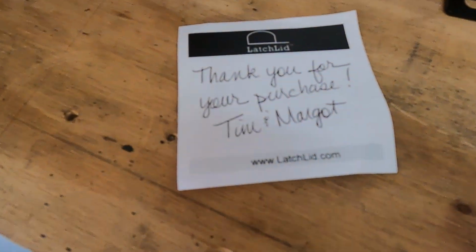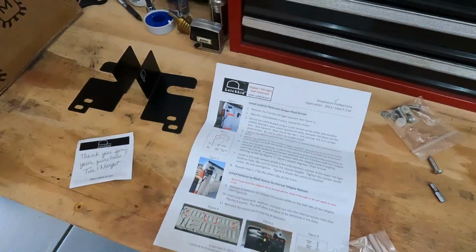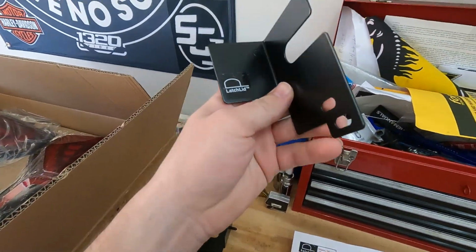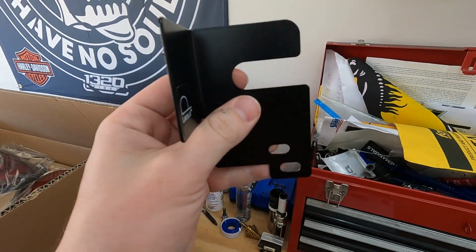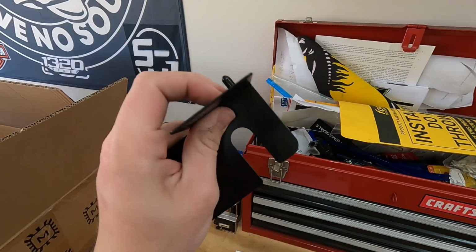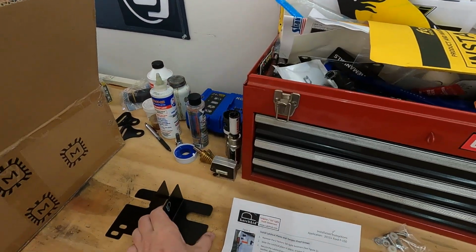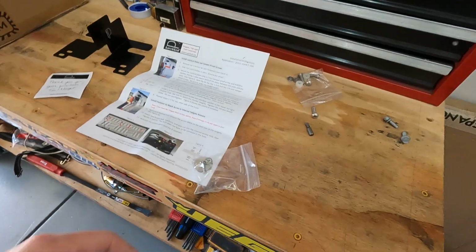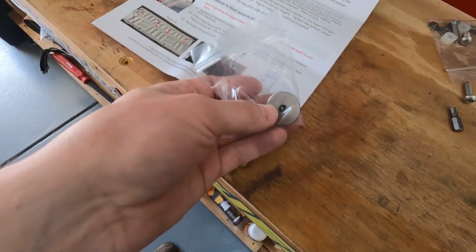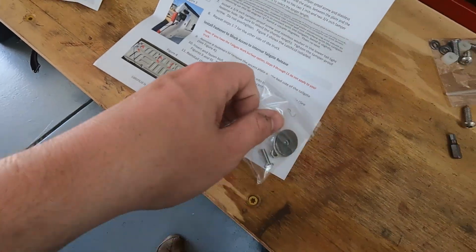They even left a note there. Seems like a family-run business or something. It's really cool. It's a powder-coated metal bracket. So you got the little logo on there. One for each side, and I'll show you how they go. Basically, it's going to block off with this piece here so that you can't get a screwdriver in the latches and you can't break that thing down. Additionally, there's a cover for the hole here that is in the middle of the tailgate, that one hole I was showing you.